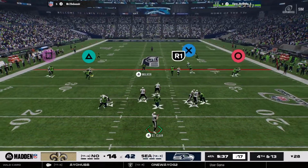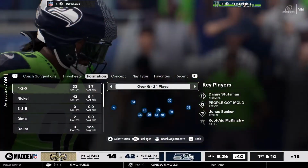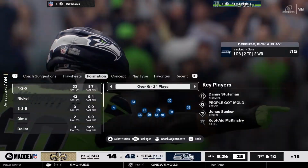Got to try it here. He's back to throw. And he's brought down. Can't do anything with a football. It's a sack and a turnover on downs.